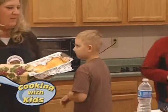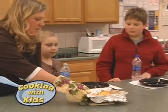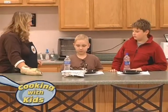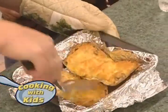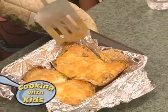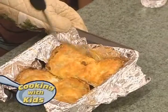All right, what do you guys think? Do they look pretty good? Yeah. All right, so now we are gonna need a spatula to get them out. Okay, you guys, you did a good job. These are coming out pretty easy. You must have really sprayed that pan well. Okay?